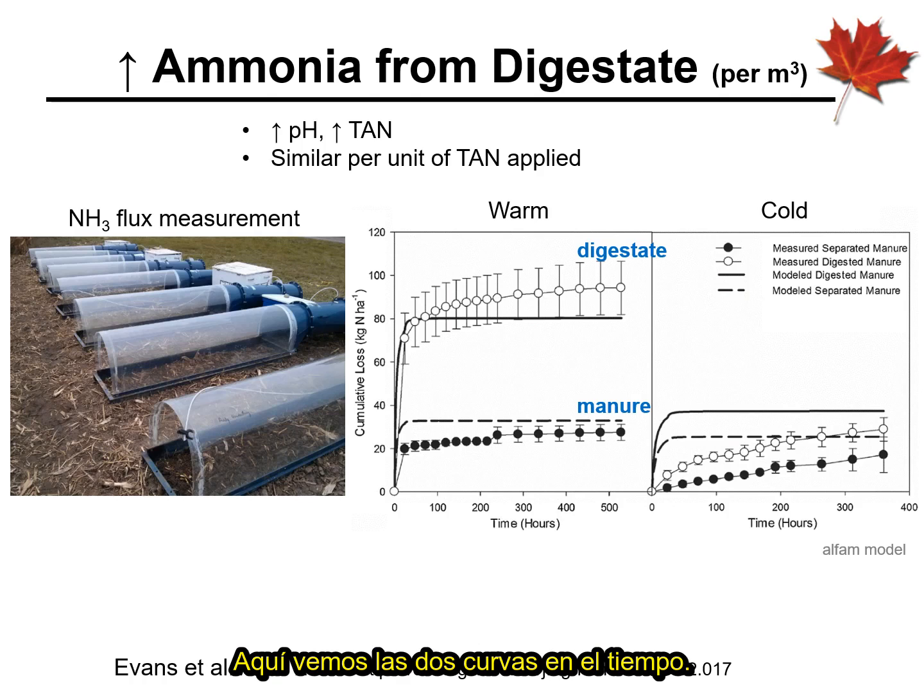So here we see 2 curves over time. Most of the ammonia is emitted very quickly. And we see for the manure, the dairy manure, it increases and then stabilizes. For the digestate, it increases very high and then continues to increase. This was in the late spring when it was quite warm. We see higher emissions from the digestate than the manure on a surface area basis.